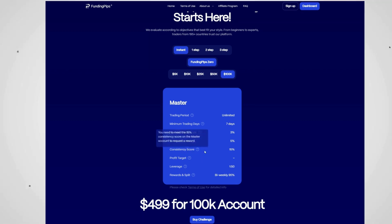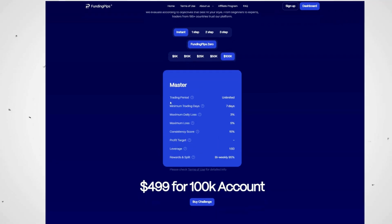This is the major problem that lies here, and there is one more rule that supports this, so I will tell you this later on. You will not find this in here, this is just an overview for you. Okay, reward split, it's bi-weekly, 95%.